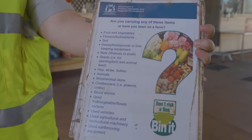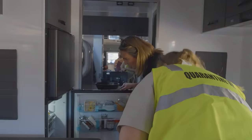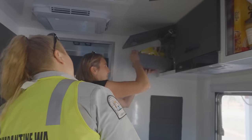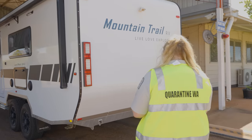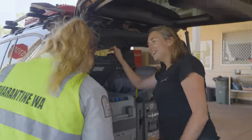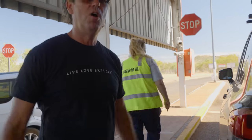You're not allowed to take any fruit or veggies into WA due to its strict biosecurity laws. We were prepared for this and made sure we cleaned out our fridges to make the quarantine process as seamless as possible. And we'll have to confiscate any beer and wine as well. She said she'd confiscate and take all of our beer and wine.